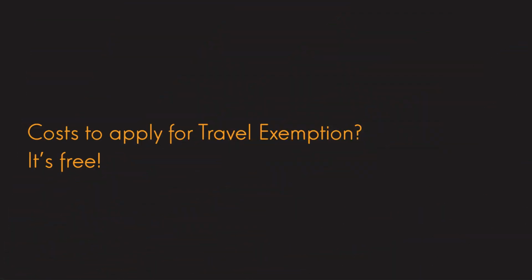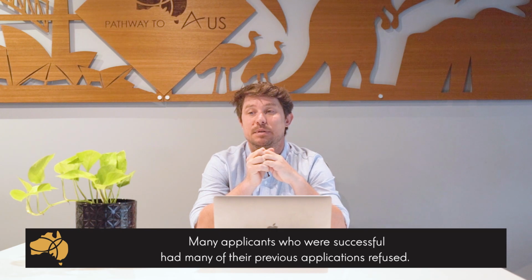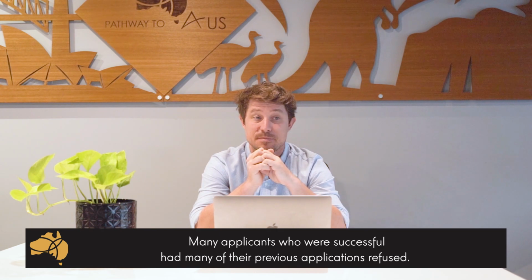Look, it's free to apply for a travel exemption. And on top of this, we've heard a lot of indications, a lot of times where applicants have had their first 4 travel exemptions refused and then their 5th approved. So you can apply as many times as you want.